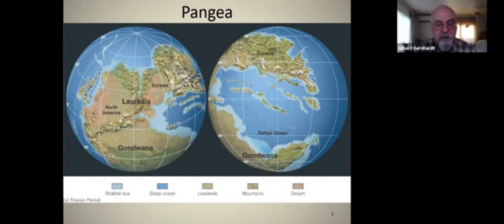For tens of millions of years, the Earth had one hemisphere that was mostly continental and the other almost entirely oceanic. The continent of Pangaea was nearly divided by the Tethys Ocean, which is this area right through here. Everything else was called the Panthalassa Ocean.